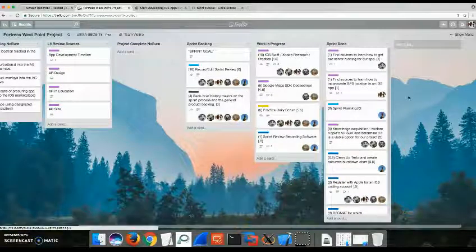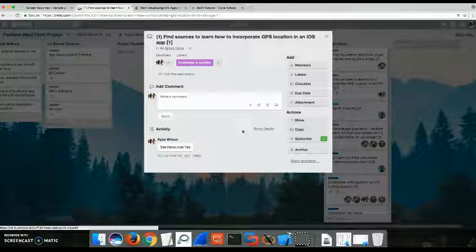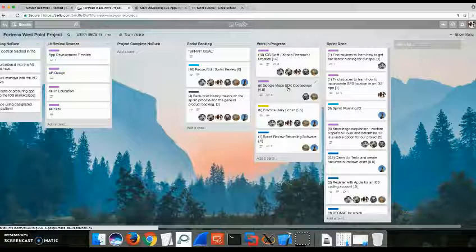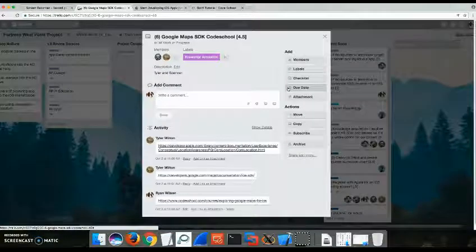So one of the first things that we had to do was figure out how we were going to integrate GPS into our augmented reality app. To do this, we had to do a little bit of research, which Ryan took care of, and he found the Code School app, which would allow for us to use Google Maps in our SDK.